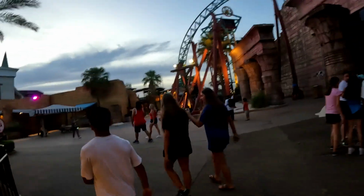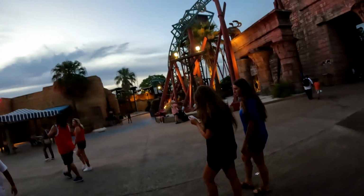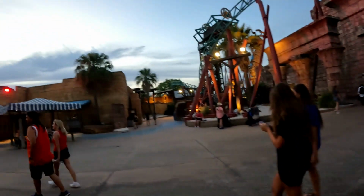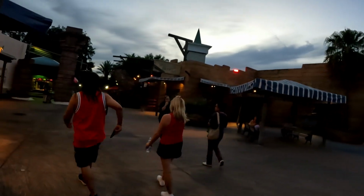We just did Montu not too long ago, and it was running really good, and I got near the back row, which was really good. So let's see, maybe do Cobra's Curse. We'll see in a minute.